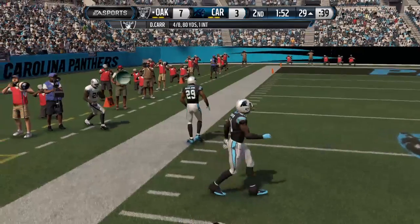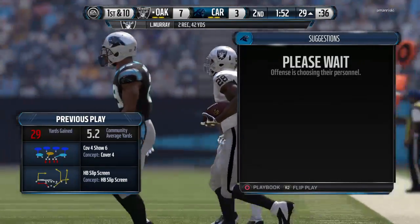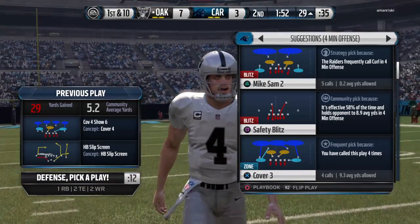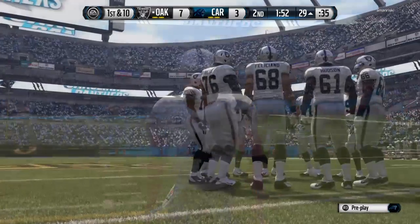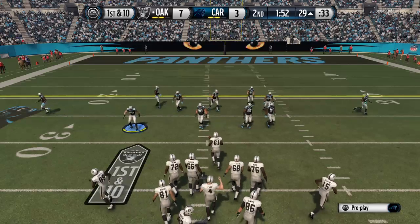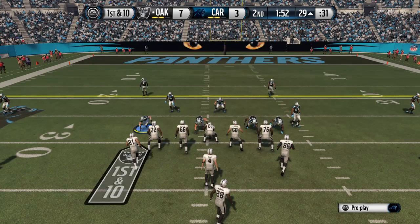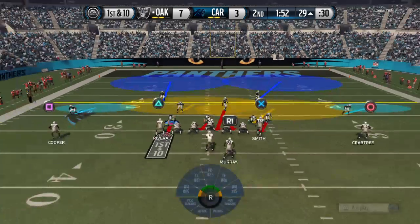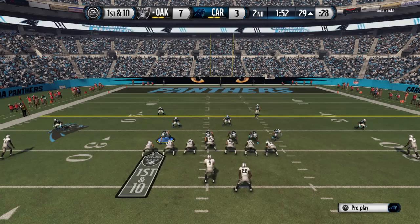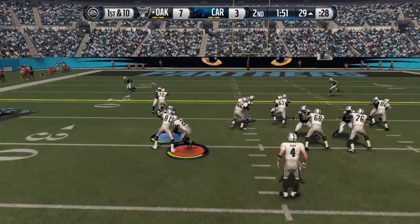Good job that time by the ball carrier, picking up what he can, and he is very smart. Gets out of bounds to stop the clock. This play set up by the long gainer. They'll go ground.